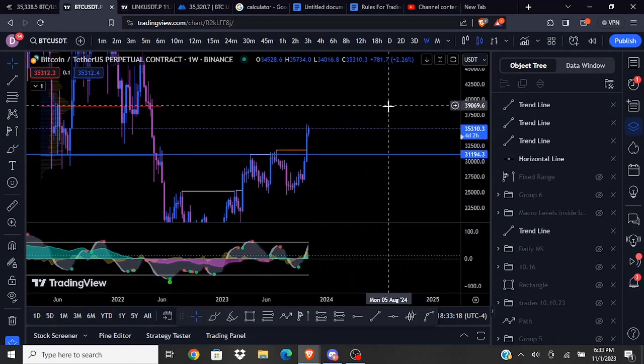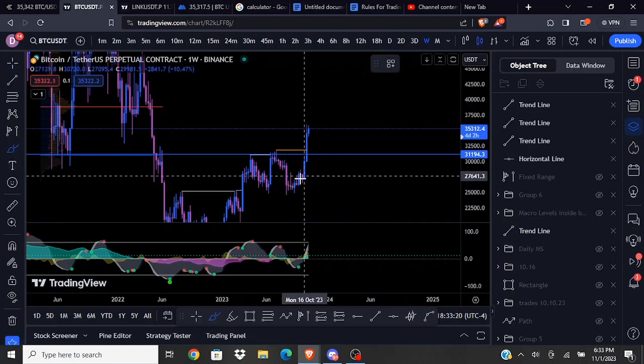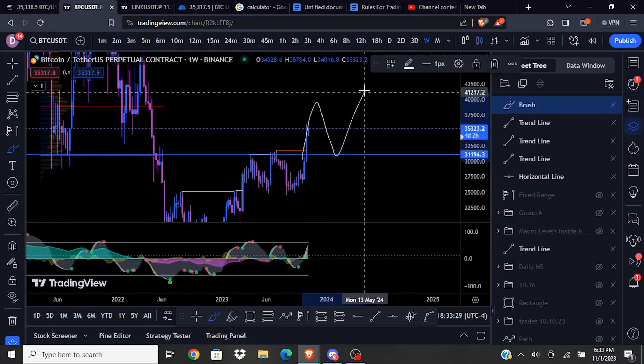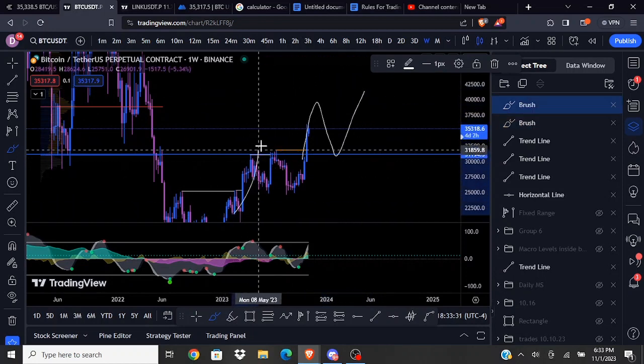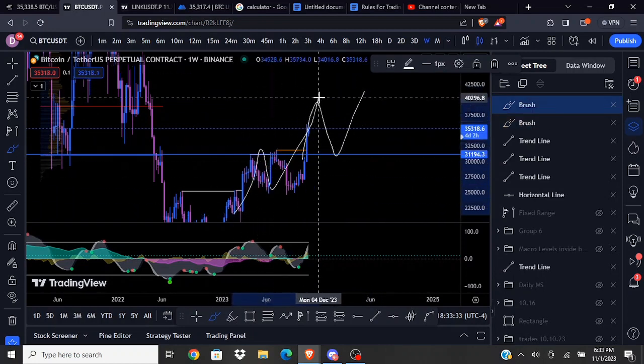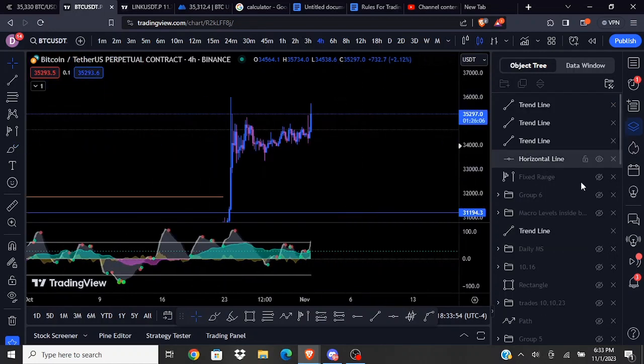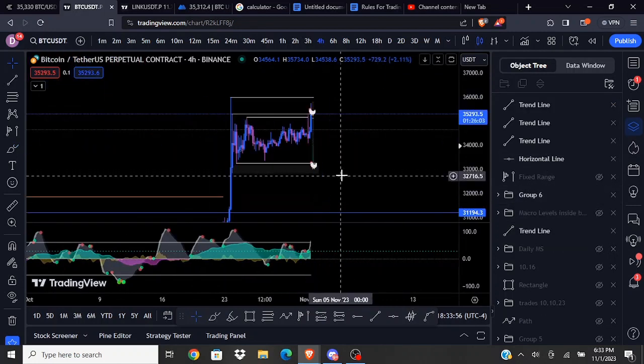In terms of weekly plays, if I'm going to be swing trading this, the only thing I would really look for on the weekly time frame would be some sort of a retracement and look to get in on the next higher low, because if we're still in this uptrend and the uptrend is still looking strong, then it's probably going to put in a higher low at some point.